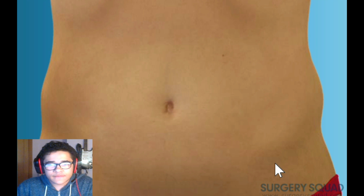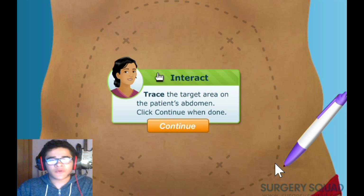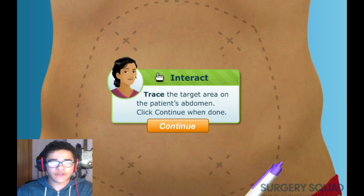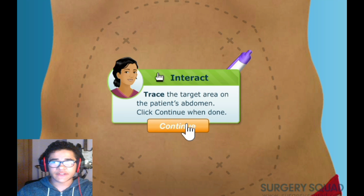The first thing we need to do is mark the target area. This provides our patient and ourselves with a clear idea of where we'll be removing fat deposits. Why don't you give it a shot? Yay, I get a pen. This is what all my years as a doctor has led up to. I finally got the pen. All right, so I gotta trace the target area on the abdomen. And then continue when done.